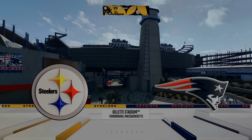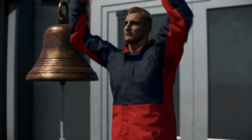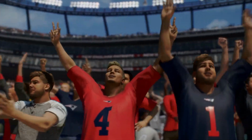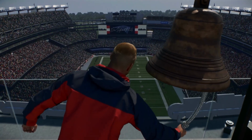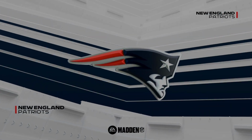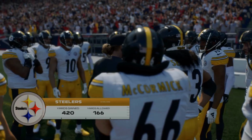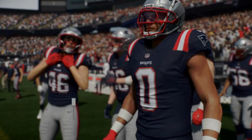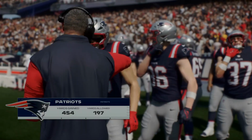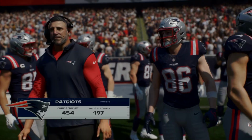EA Sports coverage of the National Football League takes us to Foxborough, Massachusetts, where the keeper of the light sounds the fog bell to signal that it is indeed time for football inside Gillette Stadium. Today it's week 3, and we've got a good one in store, as it'll be the Pittsburgh Steelers taking on the New England Patriots. On the visiting sideline, their head coach. His guys a perfect 2-0 to start the year. On the other side, it's Patriots head coach Mike Vrabel. And his guys also 2-0, so this is a good test for both teams here early in the season.